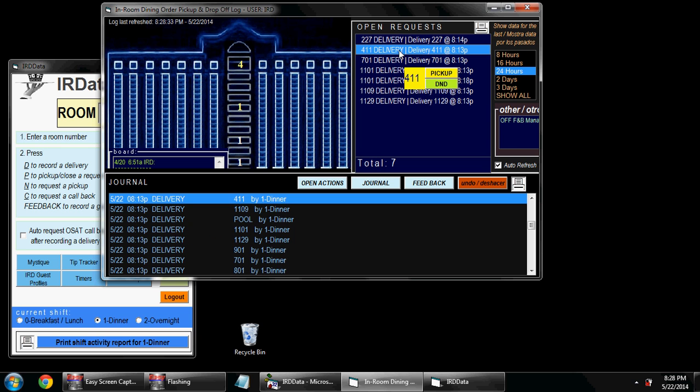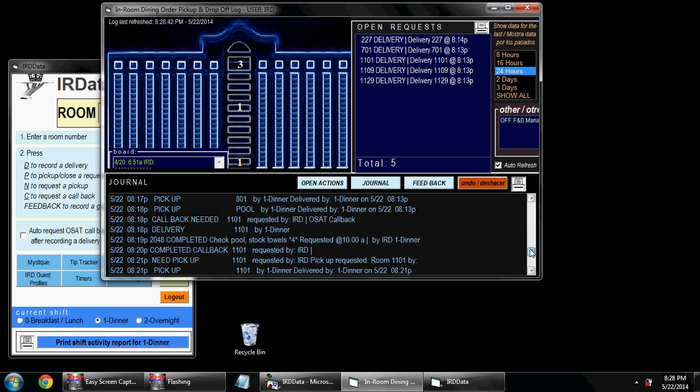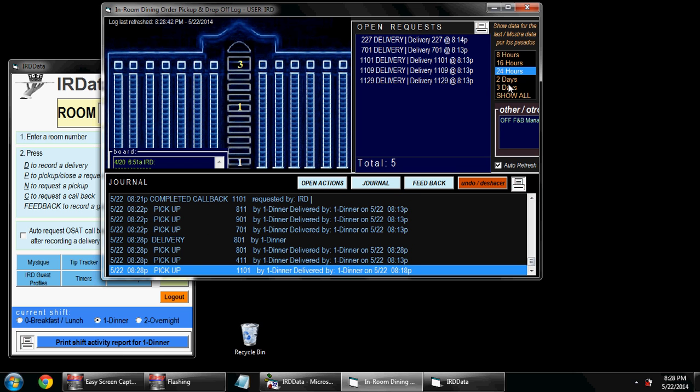They could also select here on the map whether they went to pick up the tray at D&D or that they picked it up. And then down here, we could see in the journal everything that's occurred. We can also look back over a little bit further period of time and also just over less hours.